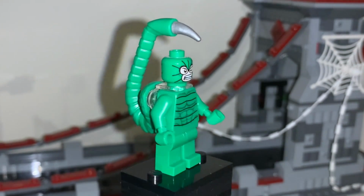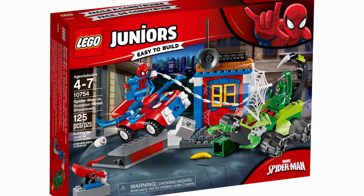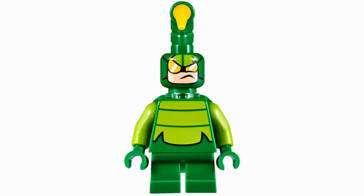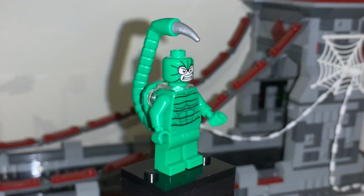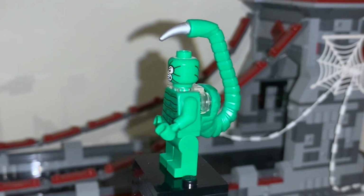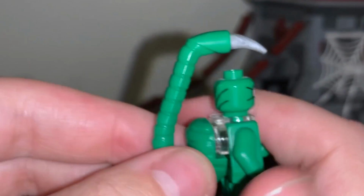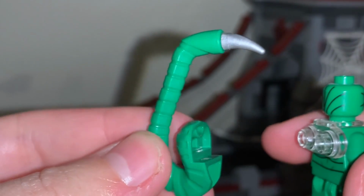Not only would he be re-released in a junior set of all sets, but he also had a remake in that Mighty Micros line. He's been MIA ever since that release. He's insane to me. The backpack piece is one whole piece that's just made especially for him, and it attaches onto a neck brace. There is a Lego claw piece for the stinger. I love those details and the expression about him as well.